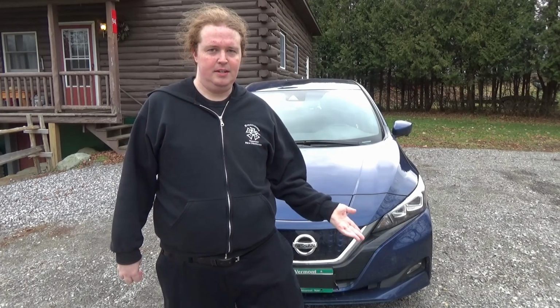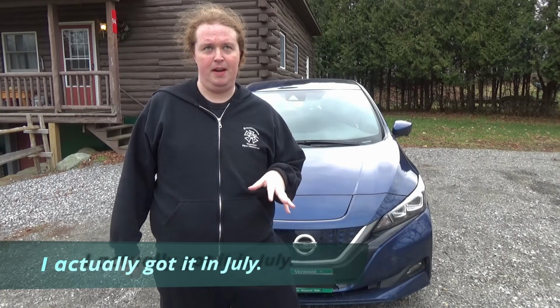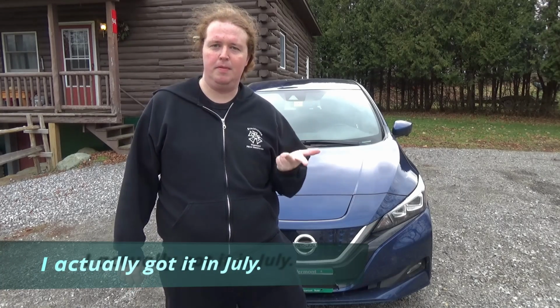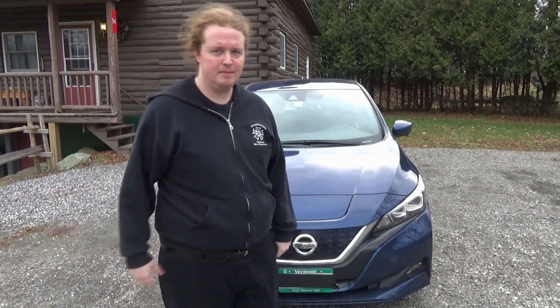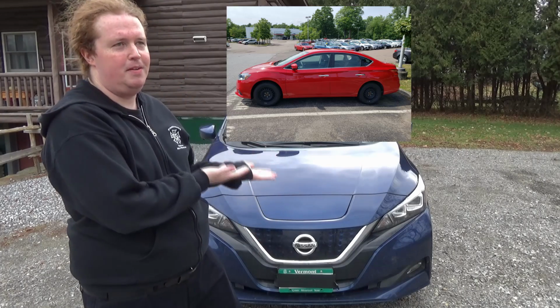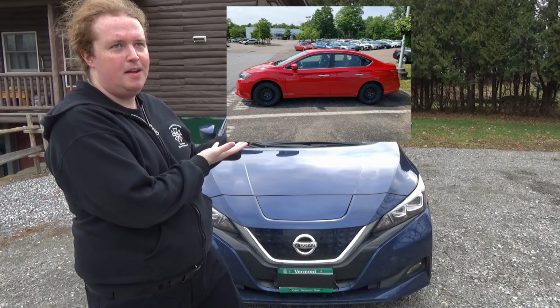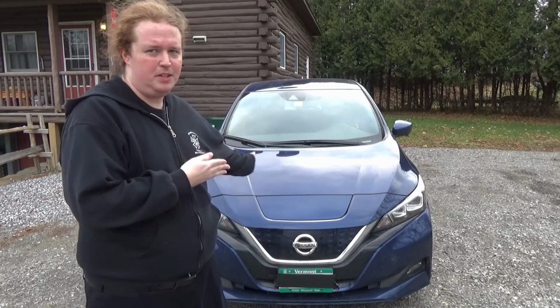And I decided to get this car around August, so I've had it, let's see, August, September, October, November, December, 3 months now. And these are kind of my thoughts on it. So first of all, I'll display over here a picture of my previous car, which was a red Nissan Sentra SV. Now, this one is also an SV.